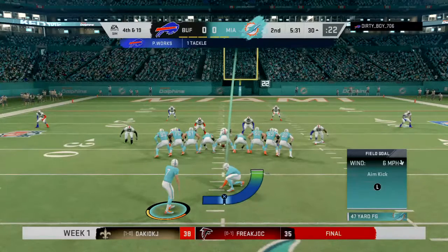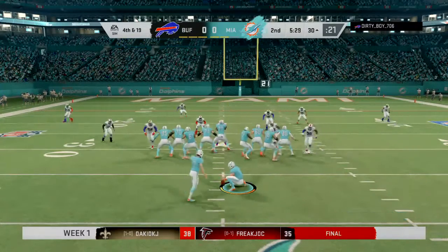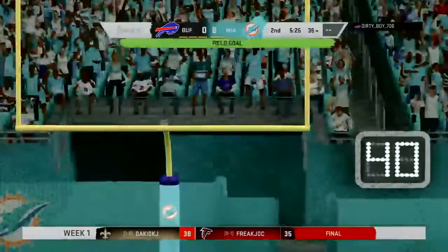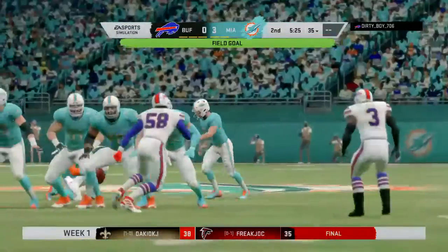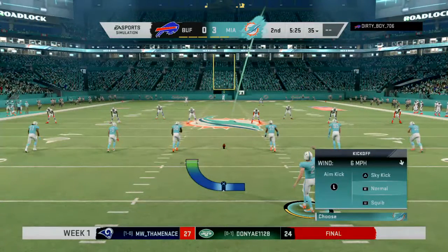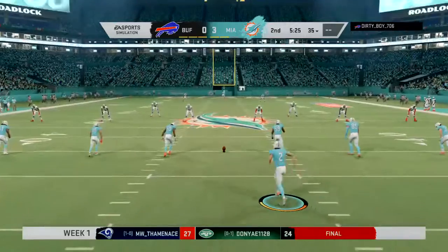I love the intelligence the defense just showed there. Read their keys, saw the screen developing, ran to it, and smothered it. What a third down stop by them. That will go down as a 15-play drive, and it results in 3 points.